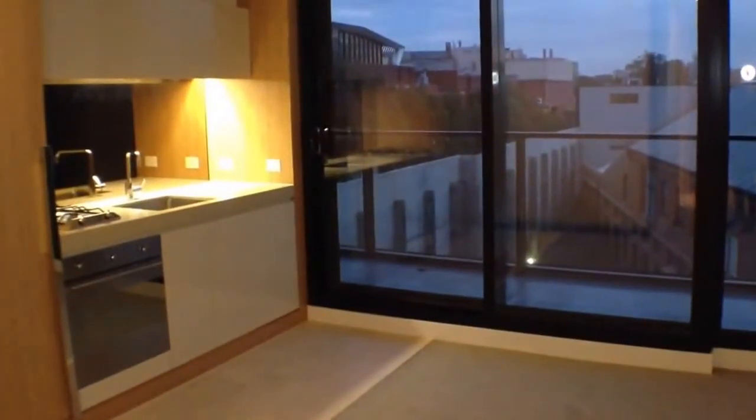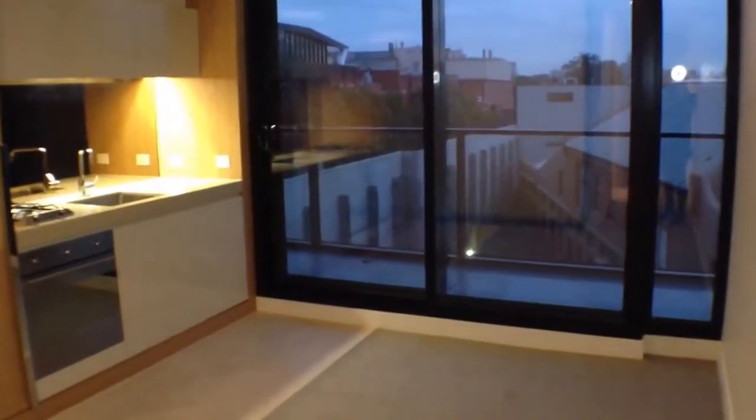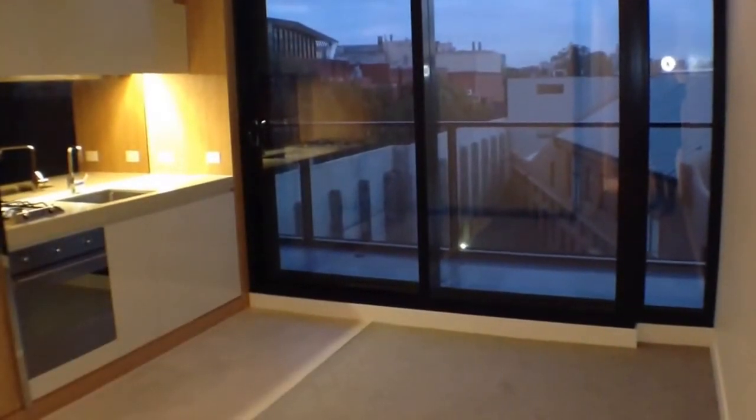Looking at the living room ahead with the galley kitchen, complete with stainless steel gas appliances and dishwasher. The property is looking west, so you get that beautiful western aspect of sun in the afternoon. Large private balcony which overlooks the stables. Reverse cycle ducted heating and cooling.